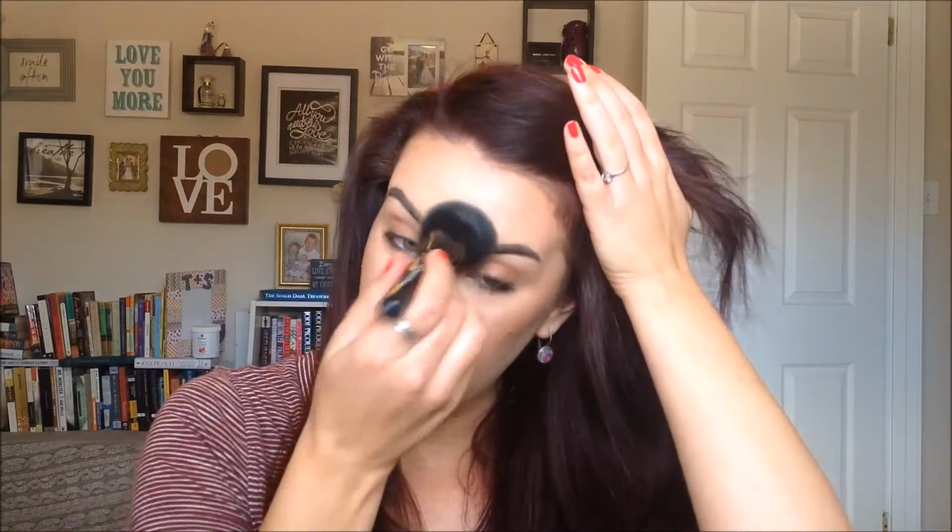I personally don't like looking super dewy. I like to have selective dewiness, highlighted on the places where I put highlight, but as far as the rest of my face goes, I don't particularly like looking super dewy, just because I live in Texas and it's really hot, and there's a fine line between looking dewy and healthy and looking like a grease ball, you know what I mean? Okay, so much better.